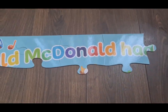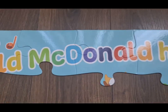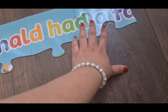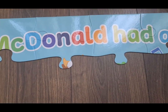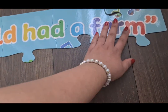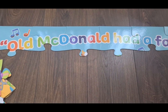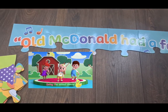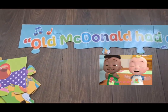Now we're looking for had, the rest of the D. I think I found it. Oh, I found it. And the rest of the remaining word, farm. So we have old MacDonald had a farm. So we've done the first bit of the puzzle. Let's continue, shall we?